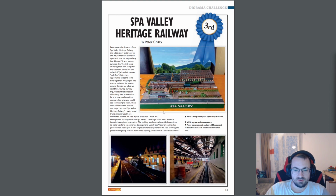And then the next one, which also is amazing detail, is Spa Valley's diorama with station area and completely detailed shed. Look at this detail inside this shed. It's absolutely phenomenal. So congrats to these three. Yes, keep an eye out for these future competitions and things, because they are cool to see, and maybe we can enter one day.